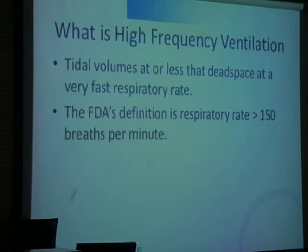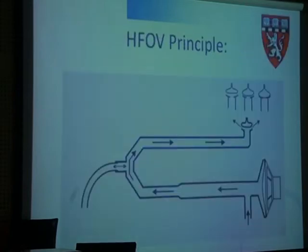So what is high-frequency ventilation? I mentioned that it's these tidal volumes at or less than dead space at a very fast rate. In the U.S., it's defined by the Food and Drug Administration as a rate of greater than 150 breaths per minute. So our conventional ventilators, if you will, are all rated up to 150 breaths per minute, but they can't go over that. Whereas high-frequency ventilators have to have that option of being able to go above it.